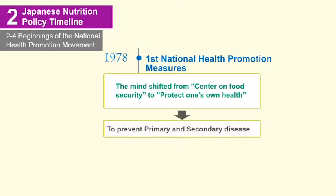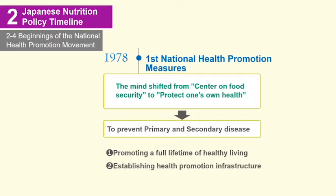The objective of the first national health promotion measures was to simultaneously enable healthy citizens to lead even healthier lives and prevent the onset of disease for those with high blood pressure, obesity, and other such conditions, allowing all of Japan to attain a healthier lifestyle. From 1978, a 10-year plan was put in place based on 3 basic strategies. 1. Promoting a full lifetime of healthy living. 2. Establishing health promotion infrastructure. And 3. Increasing public awareness of healthy living.